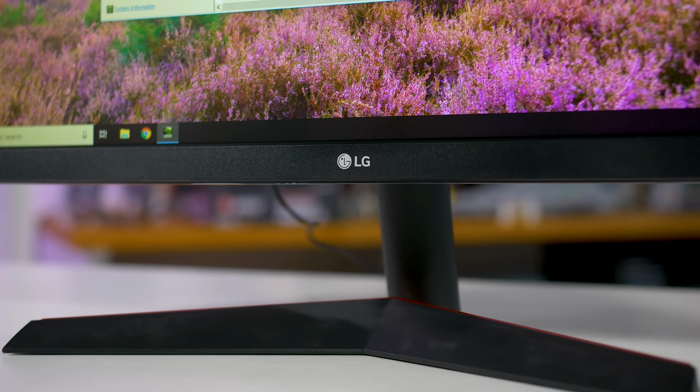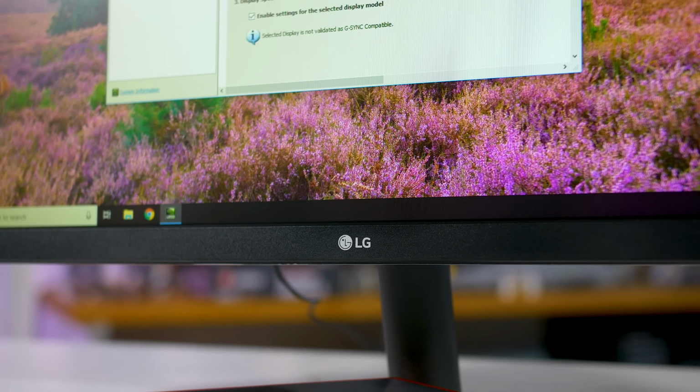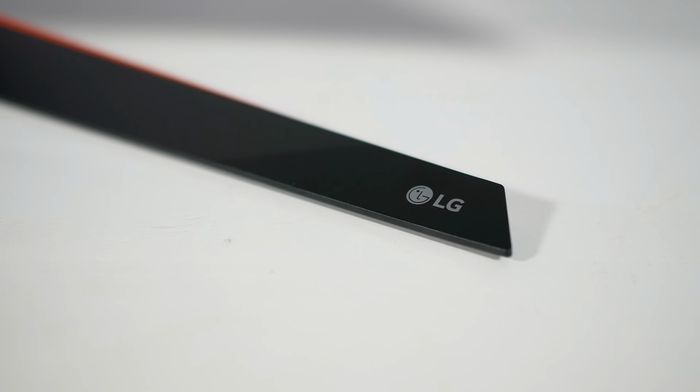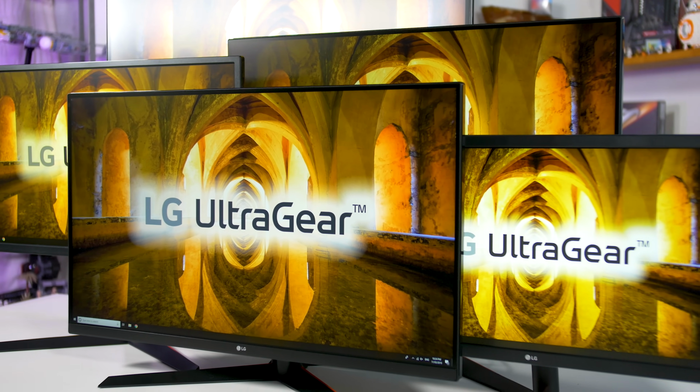LG seems to have really perfected their implementation of FreeSync since the early days. They were one of the first manufacturers to jump aboard the Adaptive Sync train, and in 2019, their range has grown significantly to encompass lots of different models. Even their new TVs for this year support FreeSync over HDMI for AMD GPU owners.